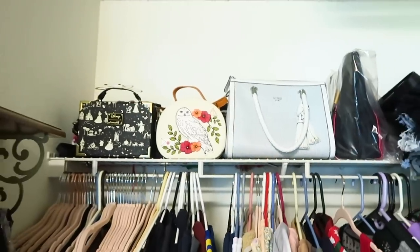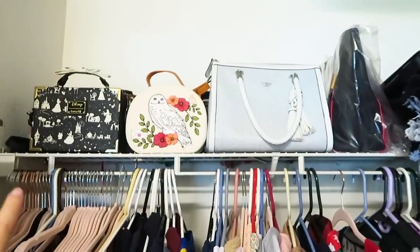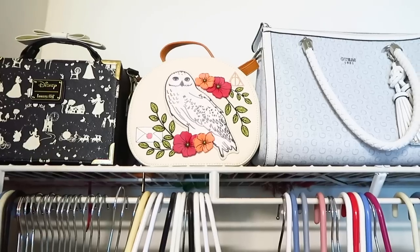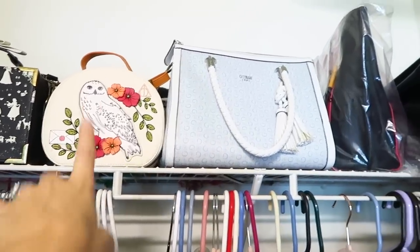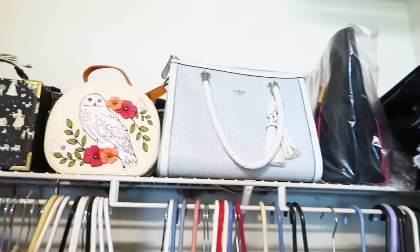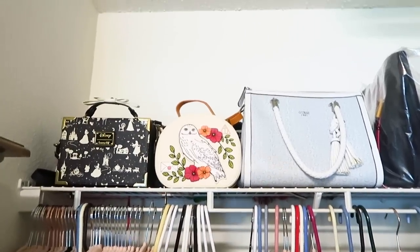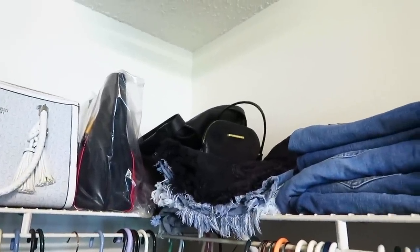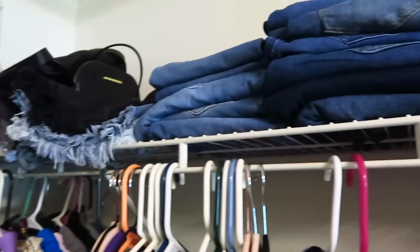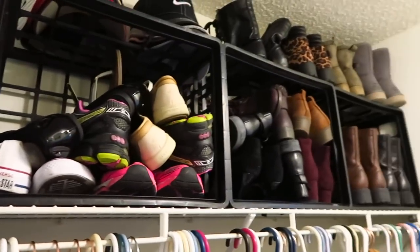Then up on top, we have the purses that I think are the cutest and decorative. So we have this Loungefly with Disney design. It's Cinderella Hedwig, which is also Loungefly, and then my guest bag. And then behind that is all my winter gloves and stuff like that that I rarely wear. Ooh, I'm out of breath. Back there is purses, a bunch of them. And then we have jean shorts, jeans, and then the shoes.